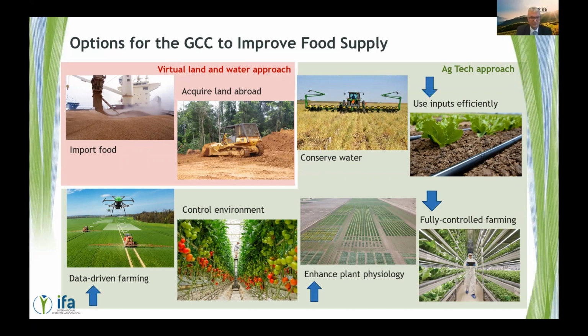So let me just address 4 of these options. I don't have enough time to address all of them. But we'll talk about improving use efficiency of inputs, looking at data-driven farming, looking at biostimulants, and finally, vertical farming.